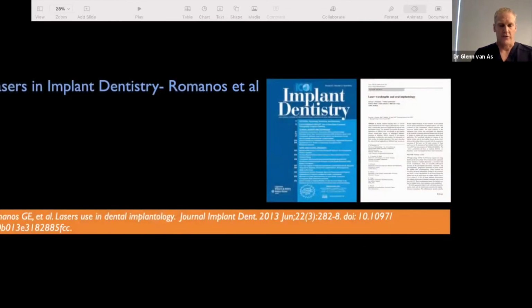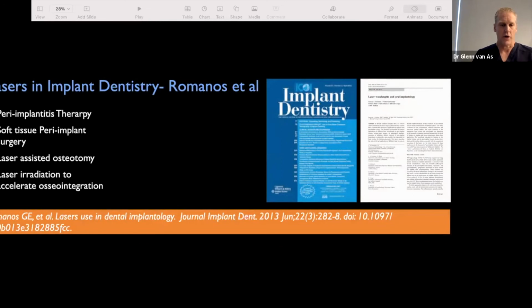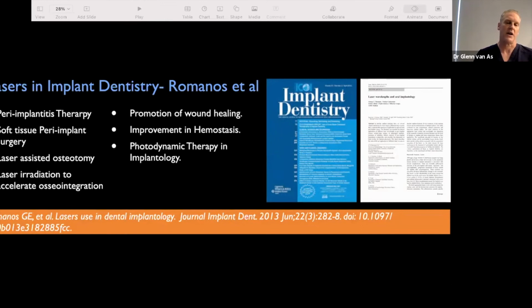George Romanos is on the East Coast, and he wrote an article in 2013 categorizing lasers in implant dentistry. He wrote about the role in peri-implantitis, soft tissue surgery, actually using an all-tissue laser to do the osteotomy, accelerating osseointegration, improvements in wound healing and hemostasis, and also using photodynamic therapy around implants. It was a great article, but it was all over the map, and it really didn't categorize.